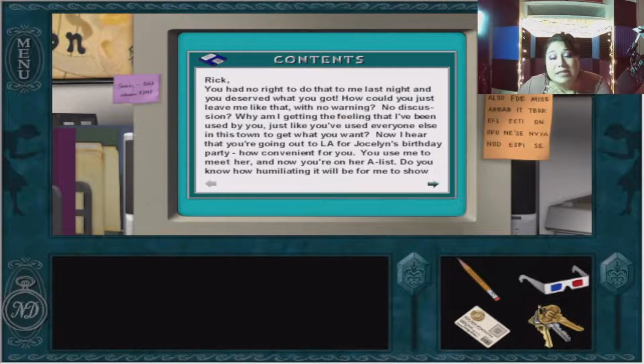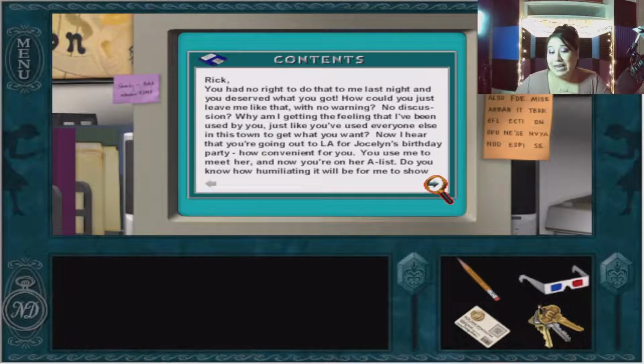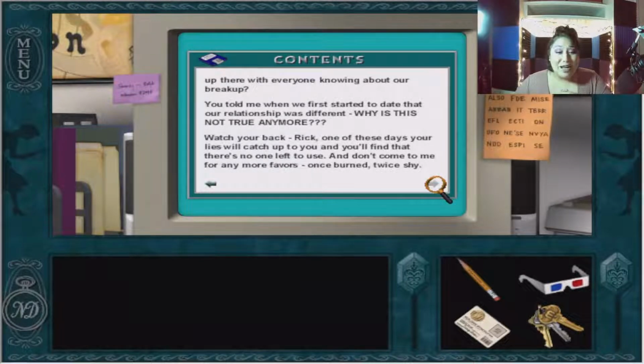Rick, you had no right to do that to me last night, and you deserve what you got. How could you just leave me like that with no warning, no discussion? Why am I getting the feeling that I've been used by you, just like you've used everyone else in this town to get what you want? Now I hear that you are going out to LA for Jocelyn's birthday party. How convenient for you. You used me to meet her, and now you're on her A-list. Do you know how humiliating it will be for me to show up there with everyone knowing about our breakup? You told me when we first started to date that our relationship was different. Why is this not true anymore? Watch your back, Rick. One of these days, your lies will catch up to you, and you'll find that there's no one left to use. And don't come back to me for any more favors. Once burned, twice shy.